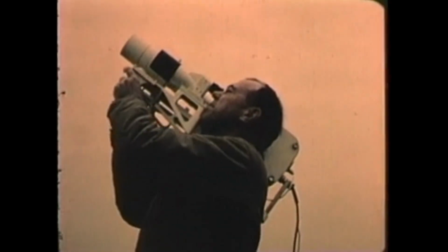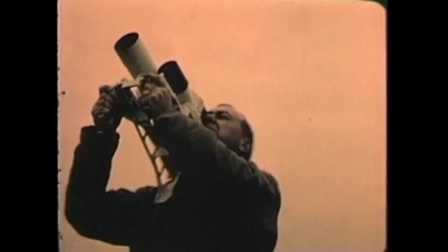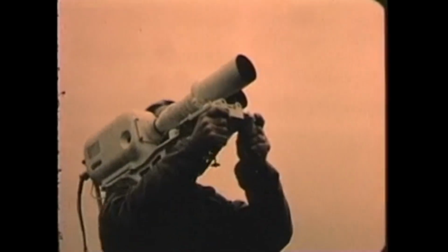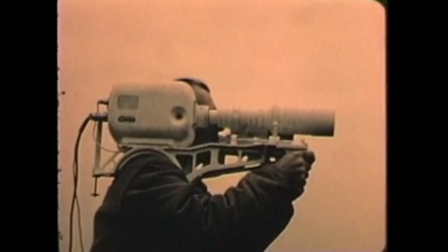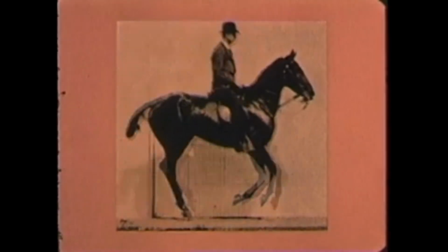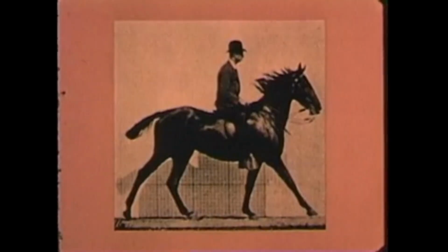Research and development for tomorrow's weapons. This is the mission of the Naval Ordnance Laboratory. In this task, scientific photography is an important tool of analysis. Its techniques are the product of more than 90 years of development. They go back to faded photographs like these.